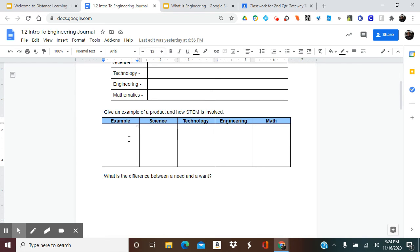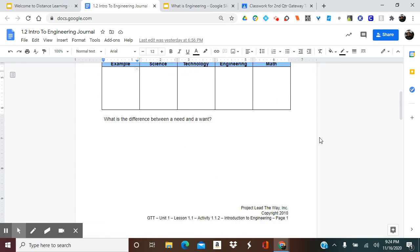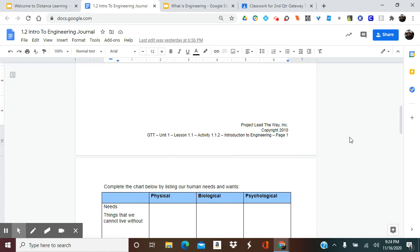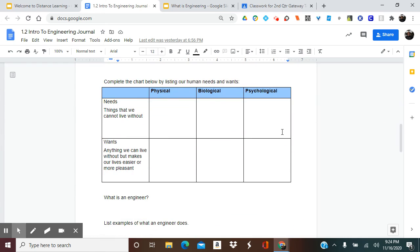What product are you thinking about? And then what is the science, technology, engineering, and math behind that product? So shoes, for example, toothpaste, toothbrush, hair dryer, hairbrush, whatever you can come up with. And then tell me the things that go with that. And then what do you think is the difference between a need and a want? And then give me some examples. Things that we can't live without.